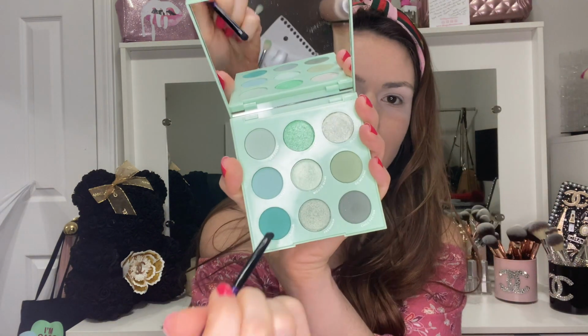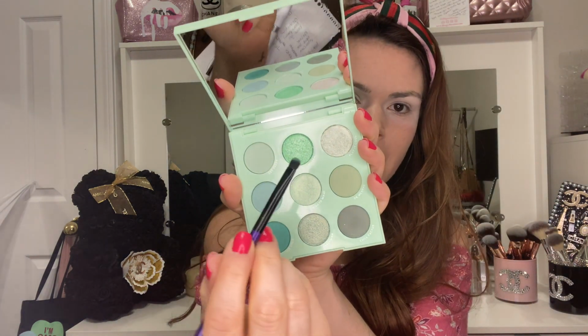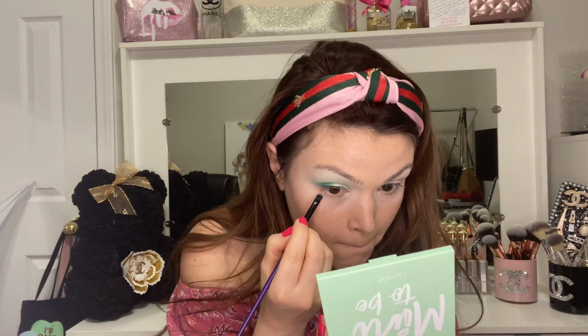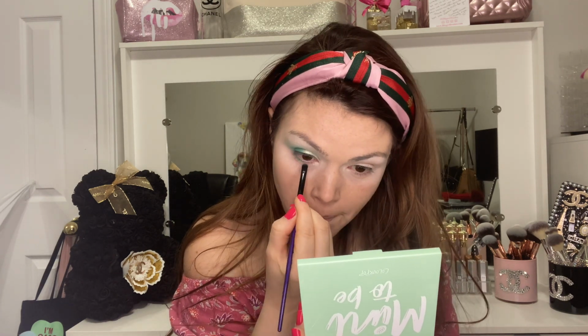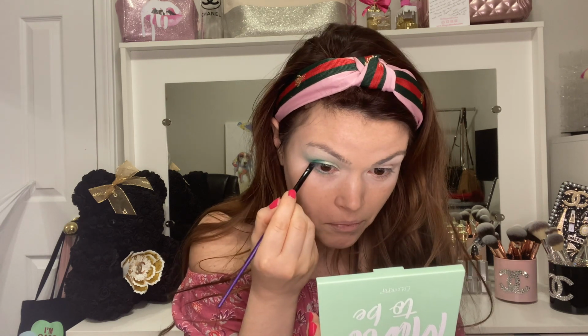All right, for the under eye, I'm going to take a smaller brush and go into the shade Ice Cold and dip that right on there, and then I'm going to stamp that along my lower lash line. And I'm gonna go in with a smaller fluffy brush, go back into the shade Get Fresh, tap that in there, and then I'm going to just buff that in to my lower lash line.